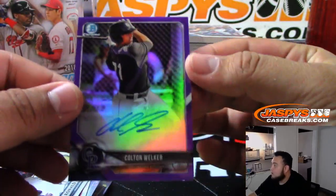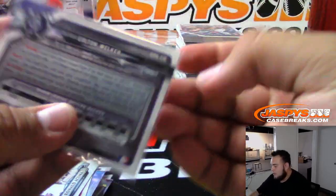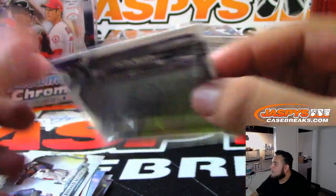Ronald Acuna and Colton Welker. That is numbered to 250.